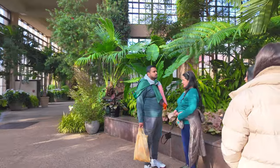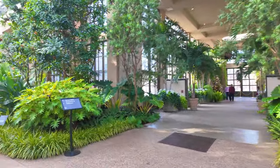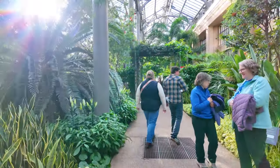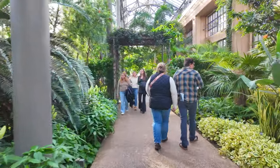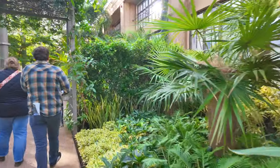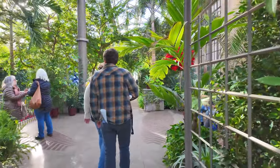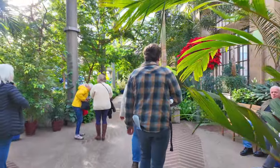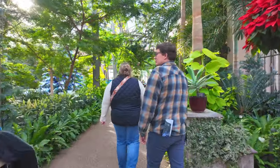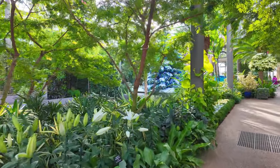So as you can see, people taking off the layers. Are you coming into this conservatory? Because of course, it's made for, what's the word, warmer climate plants and everything. So it is quite warm in here. It is toasty. So there we go. And there's plenty of little seats. You can just sit back and relax, take it easy, take in the music and the sights and sounds of the season.